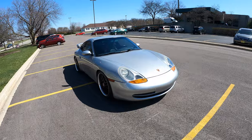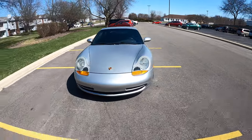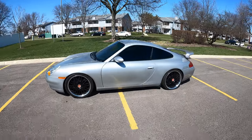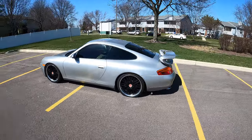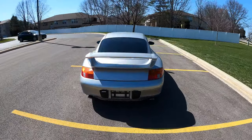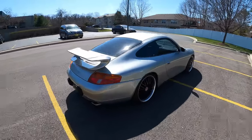Now we gotta talk about the looks. Now the looks of this here 911 are quite controversial. People say that the front end is rather ugly because of the cracked yoke headlights, they call it. Looks like a cracked egg. And I have to say that I full-heartedly disagree. I think this car looks fantastic.